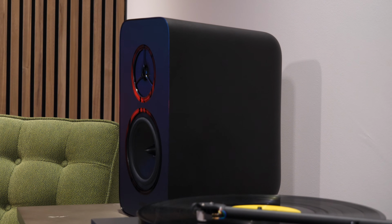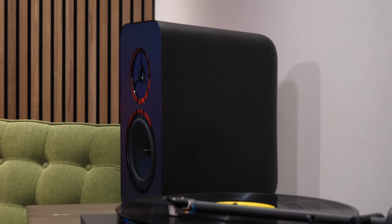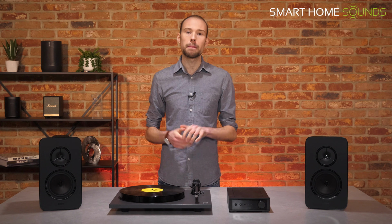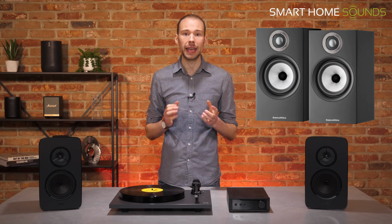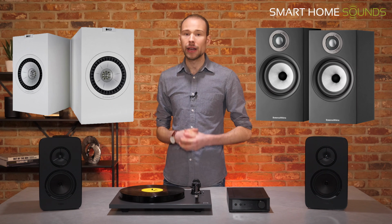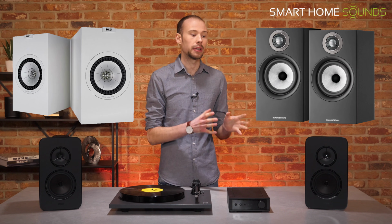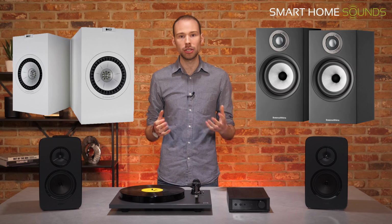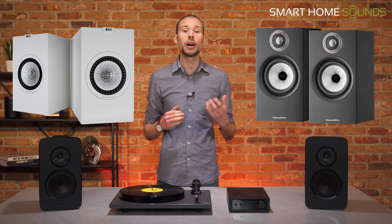So just to wrap up then, we were very impressed with the Rega Kytes overall and think they offer an extremely strong performance per pound. Now the price point positions them just above the Bowers & Wilkins 607s and the Kef Q350s, both of which maintain a boxy shape, and I have to say I much prefer this rounded aesthetic as it just offers a more modern approach and steers away from the traditional wood veneer that we see on a lot of other bookshelf speakers.